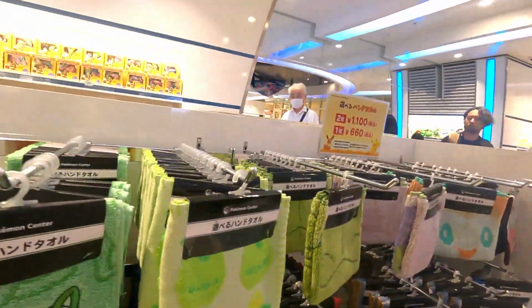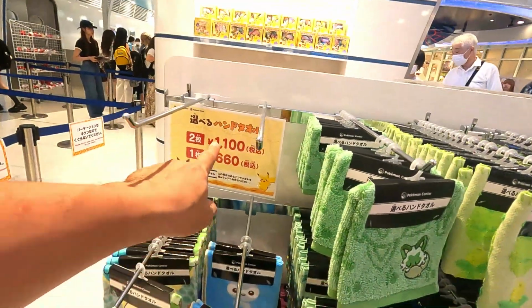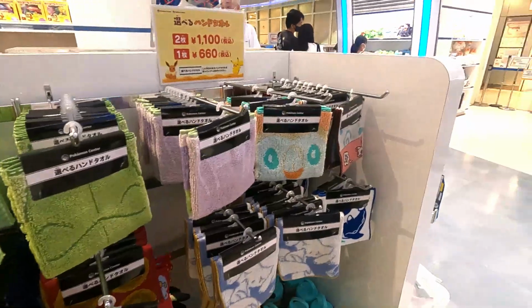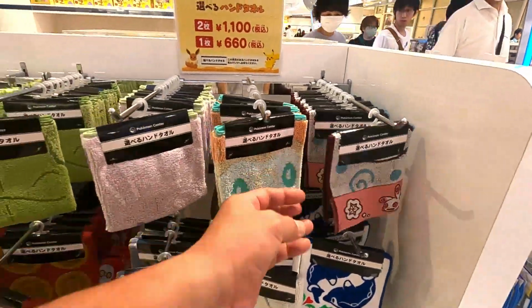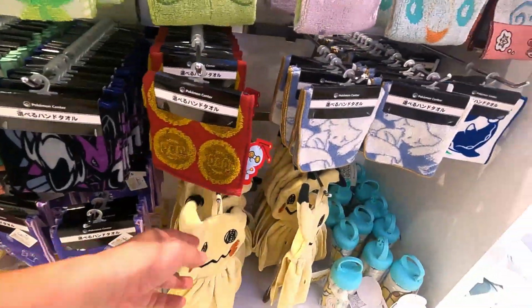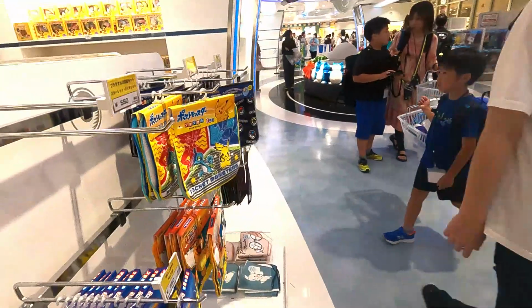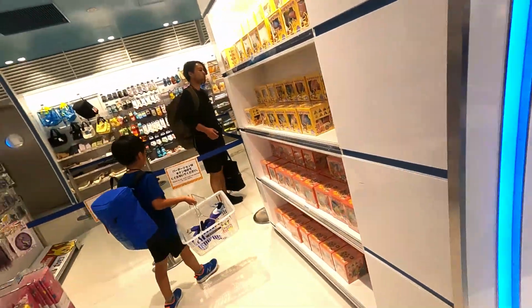So, alright. More towels here. Buy one for $660 or buy two for $1,100. But they've got Rowlet, they got Spinda, they got Sleeping Sprigatitos. That's kind of cute here. But I think I'm okay. I bought three yesterday. Although they look really cool. I can't lie. I'm not gonna lie.